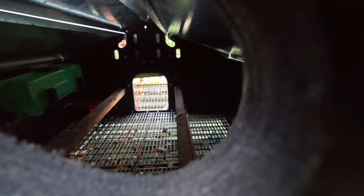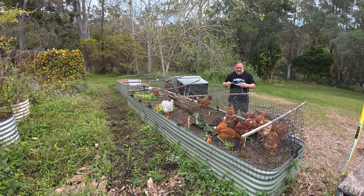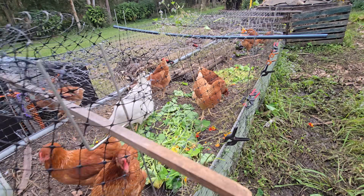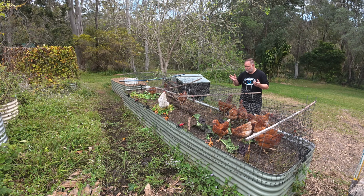Yeah, so why am I keeping them in here? Well, I want to keep them in here just for a little bit longer. I might even keep them in another week. I want them to start tilling it more. They've gnawed down all the leaves of all the weeds, most of them anyway, except for some in the middle that they couldn't reach. But I think they can still do a lot more work yet.